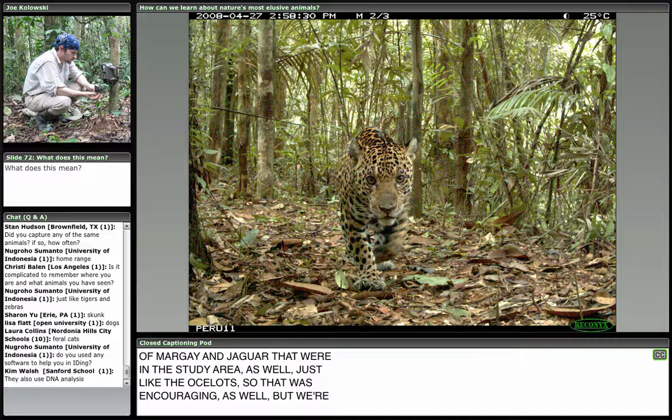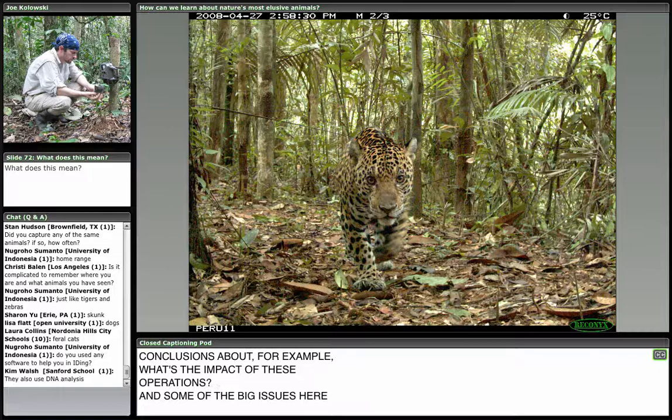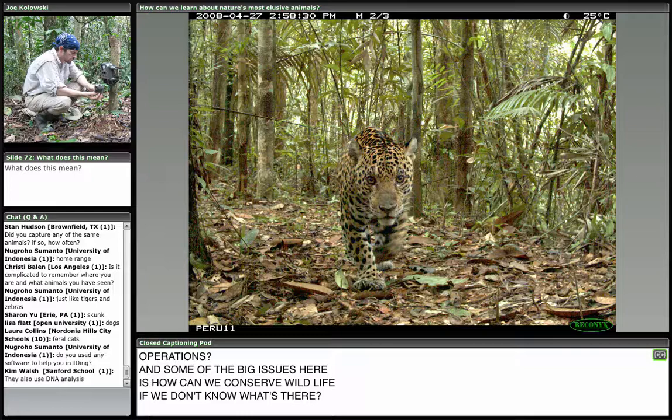We've walked through an example here of looking at a conservation issue and reasoning through how we might make some conclusions about, for example, what's the impact of these operations. Some of the big issues here are: how can we conserve wildlife if we don't know what's there? Camera trapping has been a great tool to document what species are in a location, which can then inform our conservation decisions. And then, how do we mitigate the effects of disturbance if we don't know what they are? So we need to do more studies like this to figure out how wildlife is responding to these different disturbances going on throughout the world.